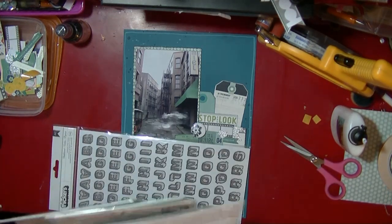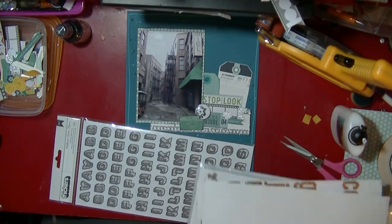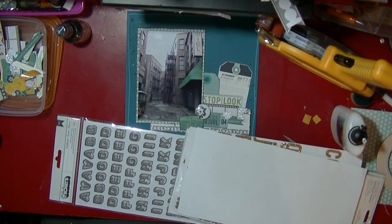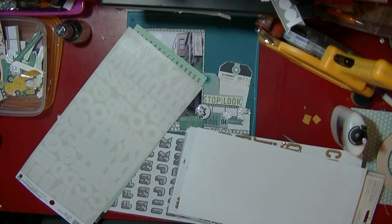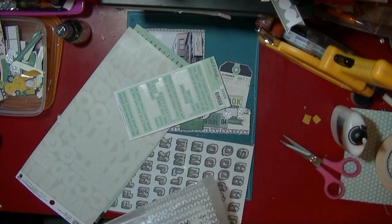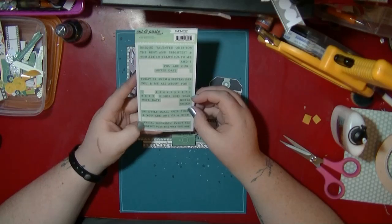So now I'm going to be looking at adding my title, and I'm just trying to use up all my different alphas and thickers and things that I've got here. So I've got lots of half-started ones, and ones that I've had for a while. And I did try and pull out more of the teals and the whites and things, because as I said, when I made my tags, I was concentrating on that colour palette as well.